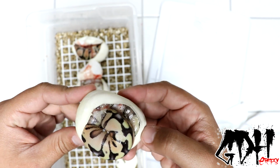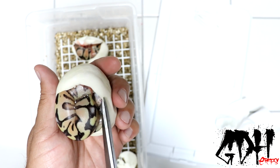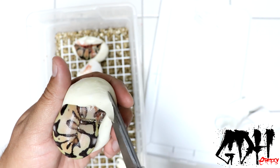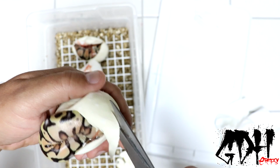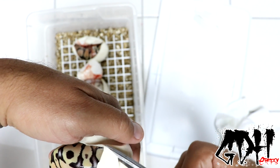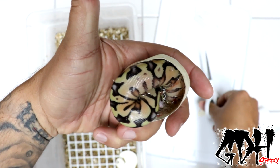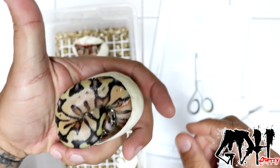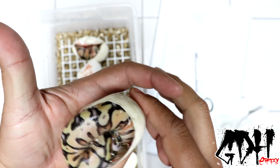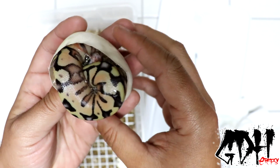I still have one more clutch in the incubator. Let's open this one up a little bit more. I got one more clutch in the incubator, so if this doesn't turn out to be a puzzle, at least we have another shot. This thing looks ridiculous though, guys. Look at that. It looks ridiculous. I mean, it's got kind of a puzzle look.